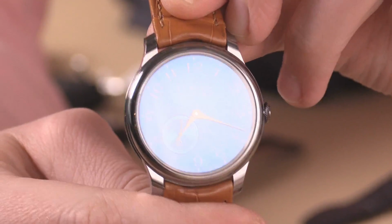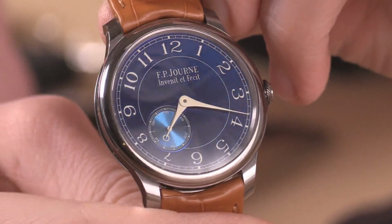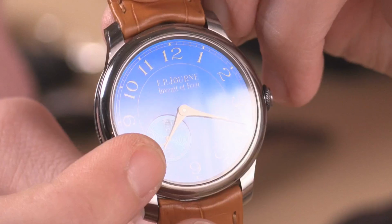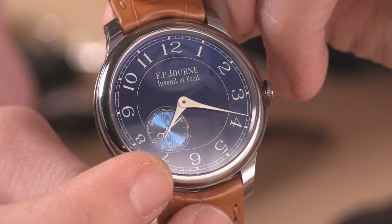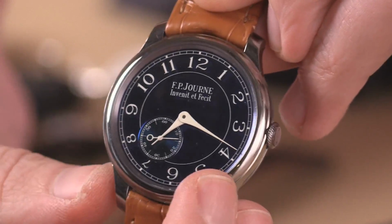With FP Journe, you get something very different. A larger watch at 39 millimeters. The Chronomètre Bleu launched back in 2009 with a dial that is simultaneously metallic and glossy. A little bit of aesthetic alchemy pulled off by FP Journe himself as he designs all of his dials.